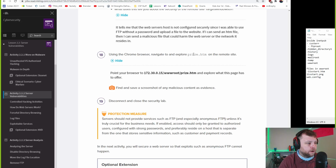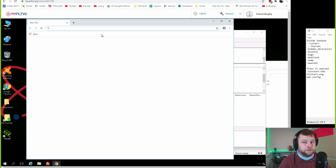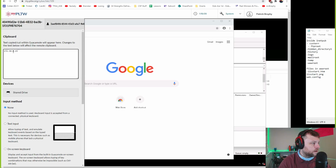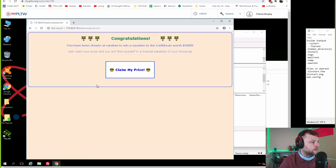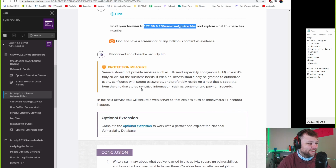Navigate and explore the Chrome browser. Just to prove that it worked, I'm going to go to a Chrome browser, which is supposed to be the external view. If I go to that website now, oh look, I just put this file on here. Now I'm like a random person online, and I could go, oh, let's claim my prize. I've won something. Oh no, I guess I'll pay. Oh no, I was hacked.